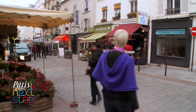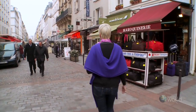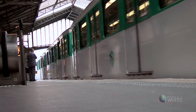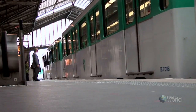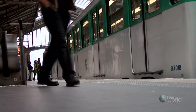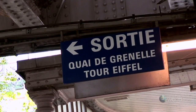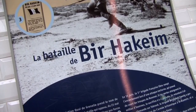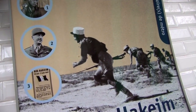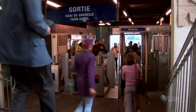We're in the most memorable city on the planet, Paris. And we've been visiting the area around the Bir Hakeim metro station. Once this station was named for the Grenelle port here on the Seine. And it's also known as the Tour Eiffel station for its proximity to the famous tower. And as we learned earlier, the current name is in honor of the site of the first battle by the Free French Army in Libya during World War II.